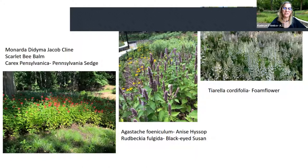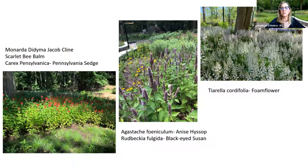Monarda didyma 'Jacob Cline', it's a scarlet bee balm, is this red plant here. And I will tell you that from the time it blooms, it's pretty much in bloom the entire season through. It's just starting to get buds now. So June to September, there are hummingbirds at this patch and the other patches on the property every single day.